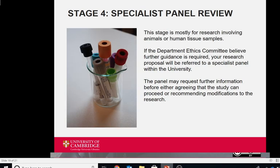Stage 4 is a specialist panel review, and this stage is mostly for research involving animals or human tissue samples. If the Department Ethics Committee believe further guidance is required, your research proposal will be referred to a specialist panel within the university, who may request further information before either agreeing the study can proceed or recommending modifications to the research.